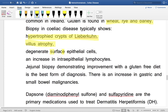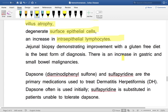There is degeneration of the surface epithelial cells, and very important, intraepithelial lymphocytes are increased. If you do a jejunal biopsy after giving a gluten-free diet, then there is an improvement. They always say, the taste of the pudding is known only by tasting.